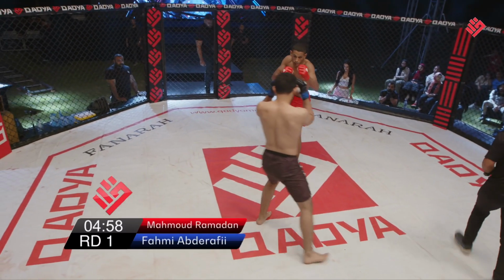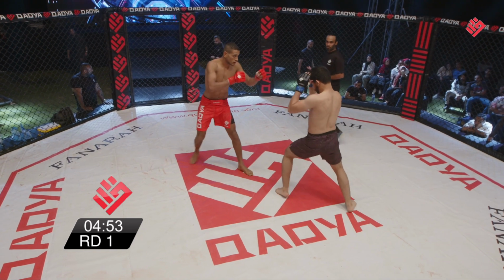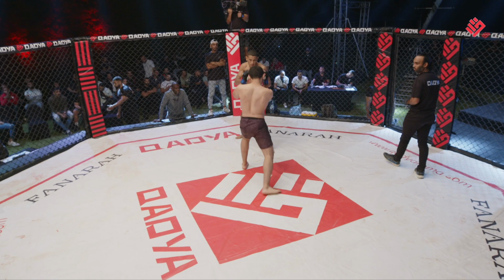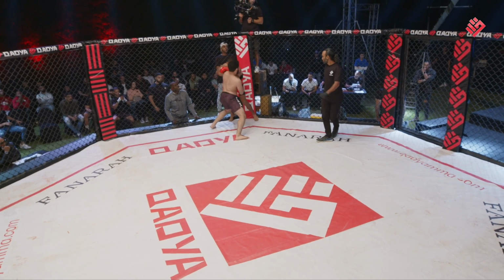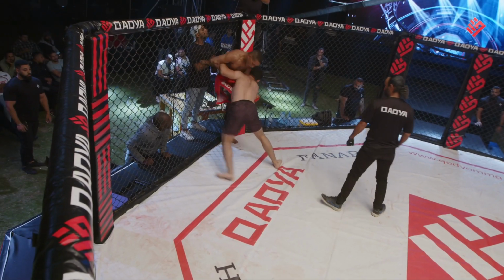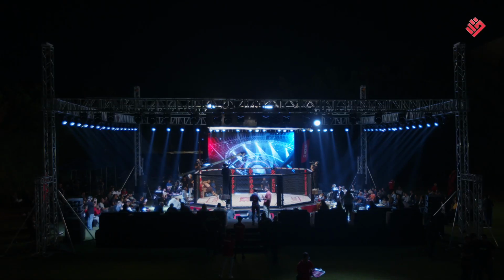Here we go. Fight is on. Lovely stiff jab from Abd Elrhman Vander Nayil. I'm telling you guys, this guy's got some slick striking. He's got some good jabs and a low kick. Still in the feeling out process, and he frames Mahmoud Ramadan so that he can stop the wrestling attempt. But Mahmoud passes the frame, and he's now got Abd Elrhman against the cage.